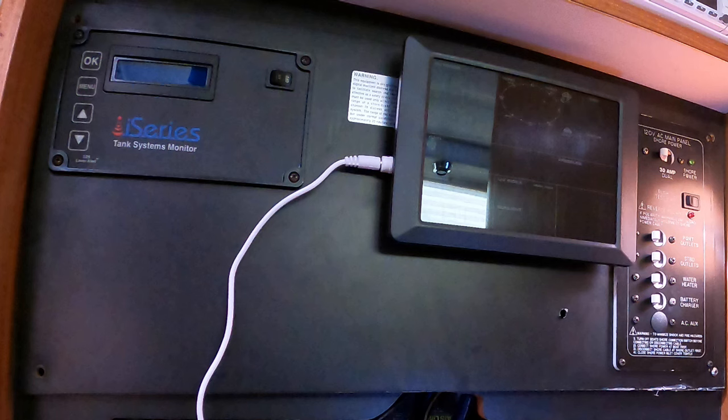But this thing has worked really, really great. I'm really impressed. And it's not as expensive as the marine versions, which could be $300 to $500. This one's only about $170. So we're very impressed with it. Really liked using it, and it's been a lifesaver at night.